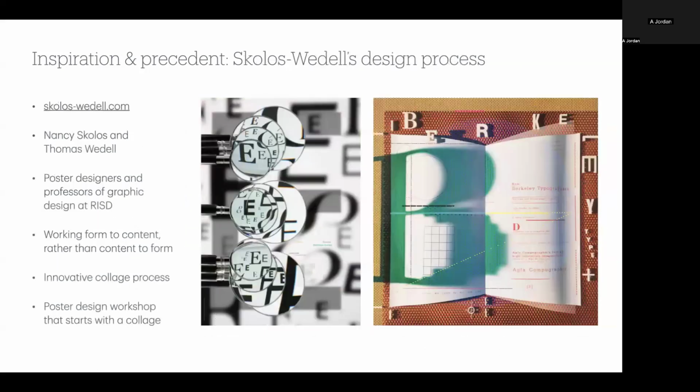And the third inspiration for this project is the work of Nancy Skolos and Thomas Wedell, the way that they work from form to content and their innovative collage process that they've taken around the world in the form of a poster design workshop that starts with a collage.